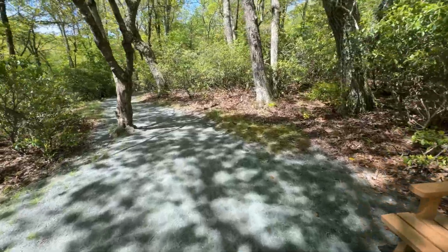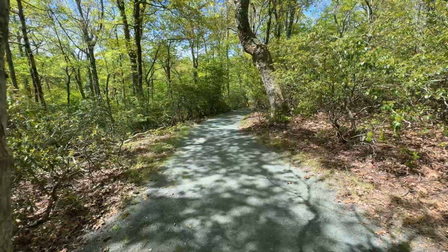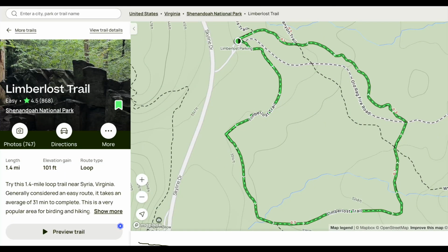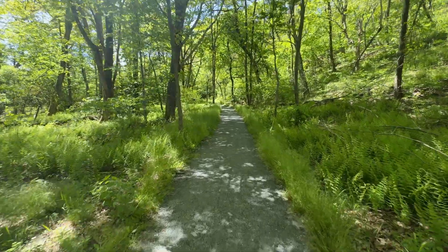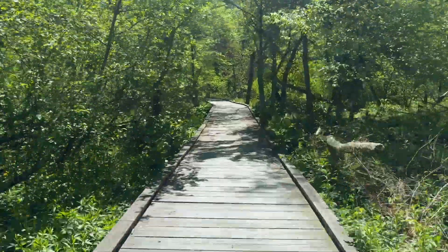This is the only stroller and wheelchair accessible hike in Shenandoah National Park. This 1.4 mile loop has a path made of crushed stone, and a section of the trail is a boardwalk that takes you over a wetland area.